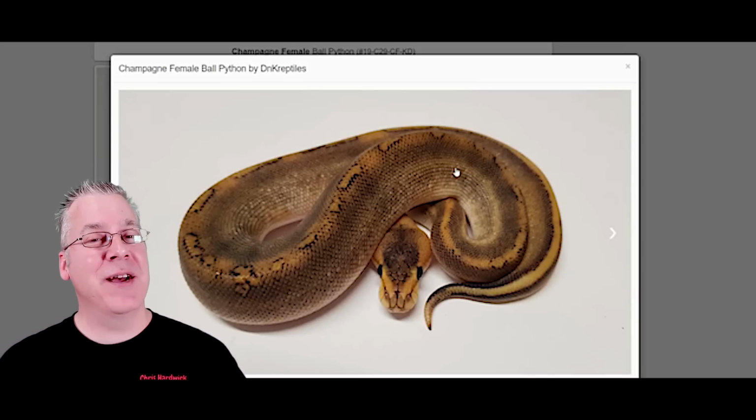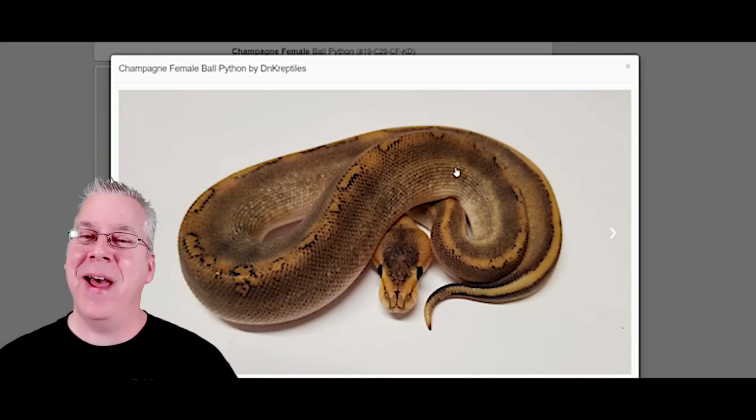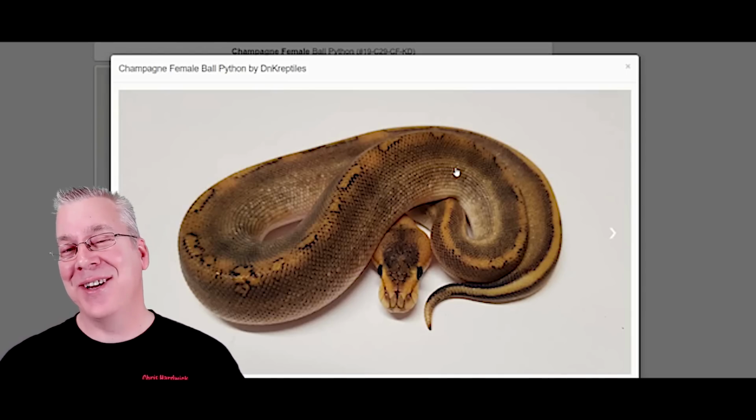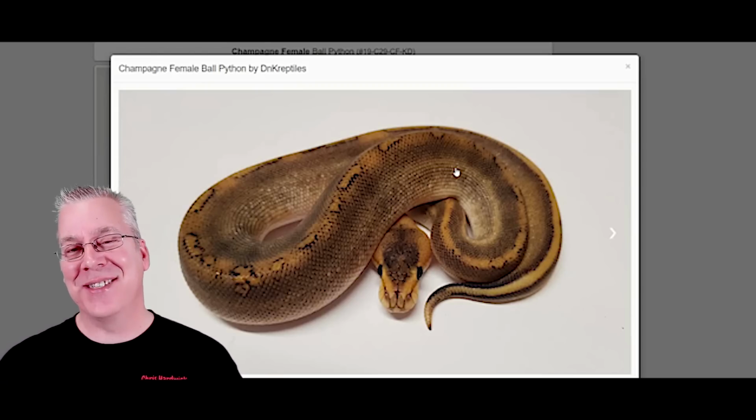And a lot of times when you mix champagne with different genes, what you get is a patternless snake that is a slightly different color. I'd say that is probably the main disadvantage of the champagne. Although if you know the good combos that you can produce with champagne, you can produce some snakes like nothing else you've ever seen. Pretty amazing combos. So I just kind of wanted to show you.